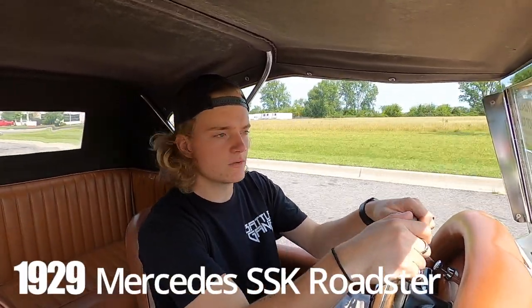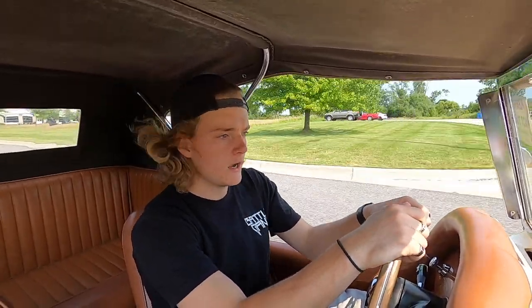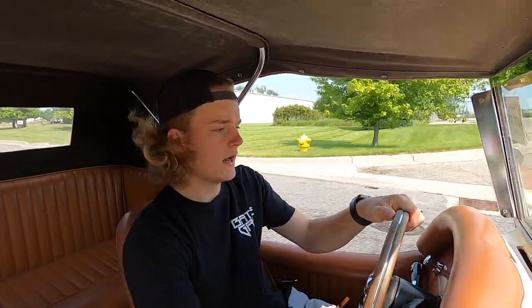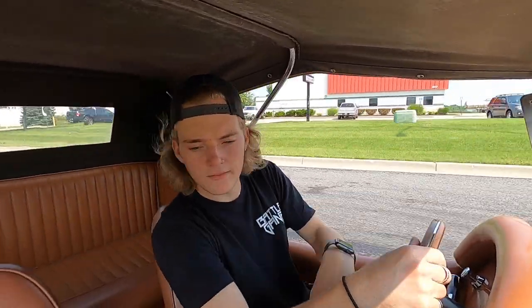Today we're going to take this 1929 Mercedes SSK Roadster kit car for a little test drive. We're just going to see how it goes down the road and make sure everything's working as it should. Overall, the Roadster's in really nice condition. Paint, I would probably give it like a 7 out of 10. And then interior is really nice.